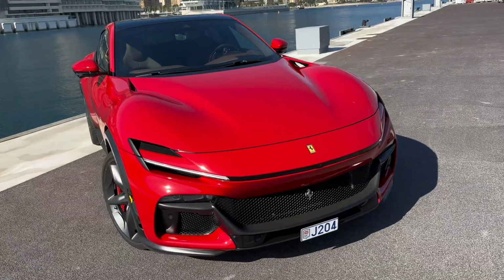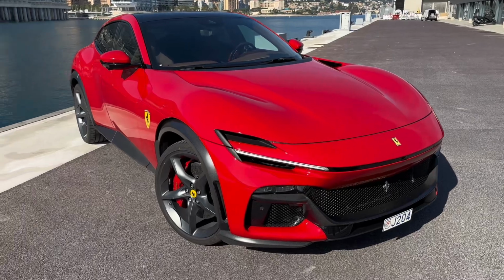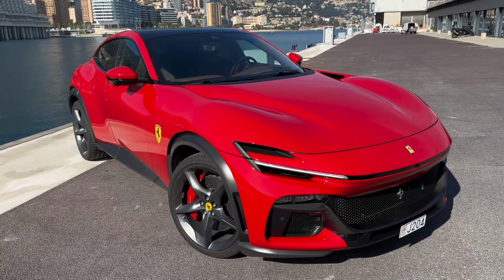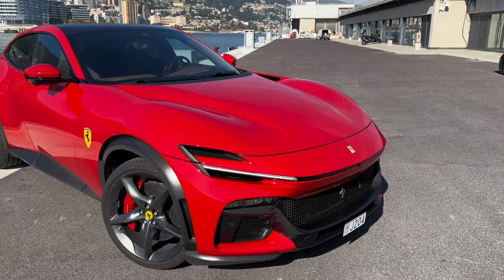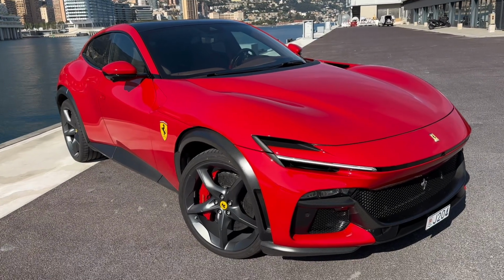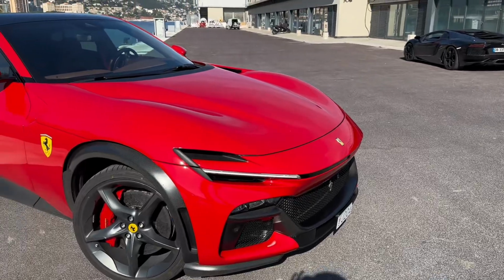So nice to meet you. So this is your car? Yeah. Okay, so this is a Ferrari PUROSANGUE. Correct, yes. Ferrari PUROSANGUE, the first SUV of Ferrari. Yeah, they call it FUV, Ferrari Utility Vehicle. Okay. So tell me about this car. Why you buy this car? Because you like Ferrari, I imagine.